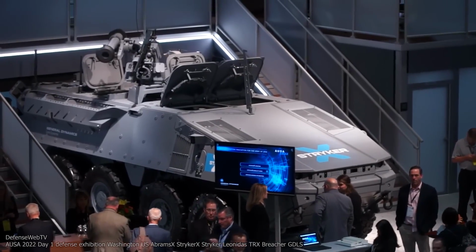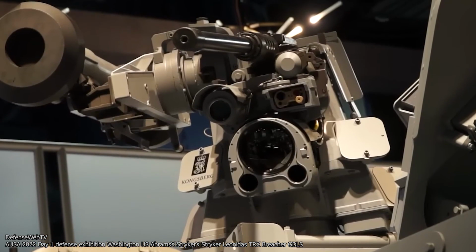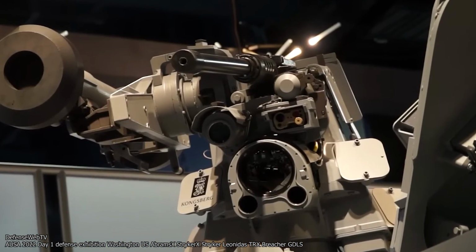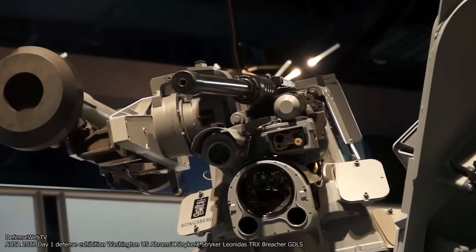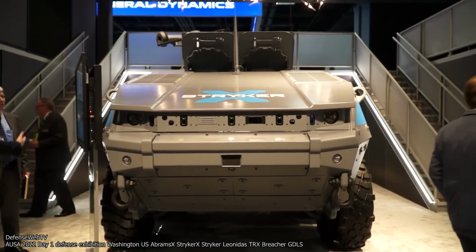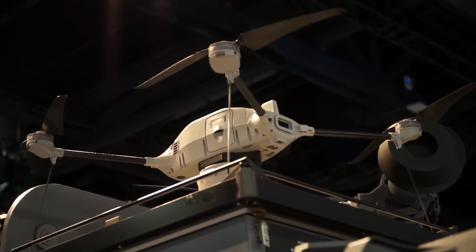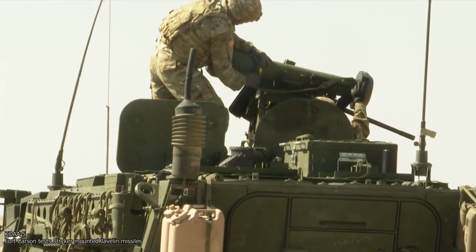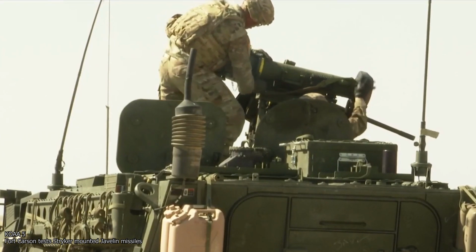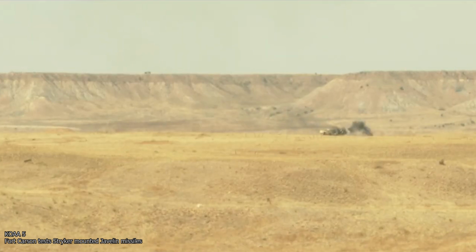A remote weapon station on the roof of the Stryker provides the vehicle with modest firepower, presumably the standard M2 .50 cal heavy machine gun. There also appears to be a mounting for a missile system, potentially the FGM-148 Javelin anti-tank guided missile. Strykers with such a system have been deployed since 2018 and provide the infantry squad with a mobile anti-armor asset that is able to be used without dismounting the vehicle.